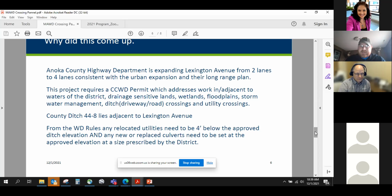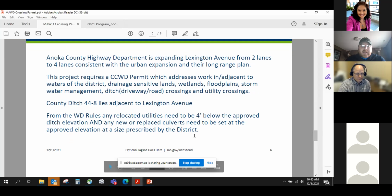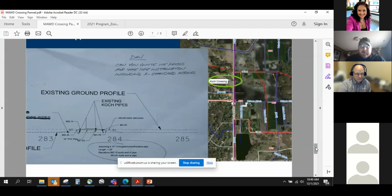So again, as some folks are familiar, when you have a fairly significant road construction or linear project, there's a lot of utilities, there's a lot of interconnections with the different rules that we have. Again, 44-8 lies immediately adjacent, so essentially functions almost as the roadside ditch, though not exactly, at least when it was in its 2-lane format. And again, the watershed district rules require any relocated utilities to be 4 feet below the approved elevation, and any new or replaced culverts need to be set to the approved elevation, as was noted before. So here's an example or the picture of these pipelines as they cross through this road crossing.